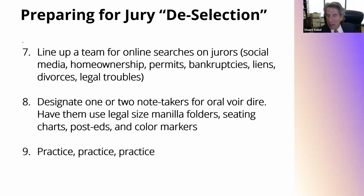When I started trying cases, you would always ask the potential jurors, you have a bumper sticker on your car? Well, what's it say? Because what they put on their car is generally pretty revealing of their political leanings, of their priorities in life. You can't do that anymore, but you have a better tool, and that's the social media.